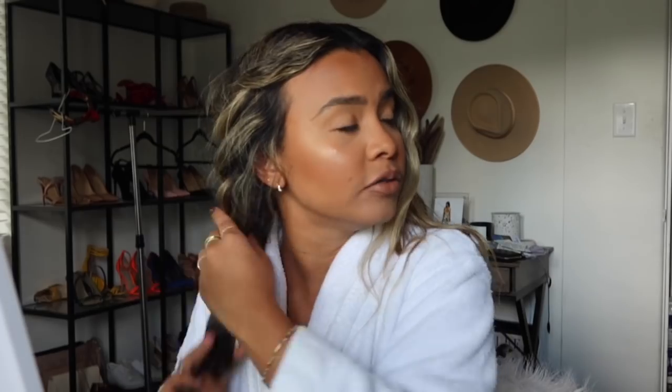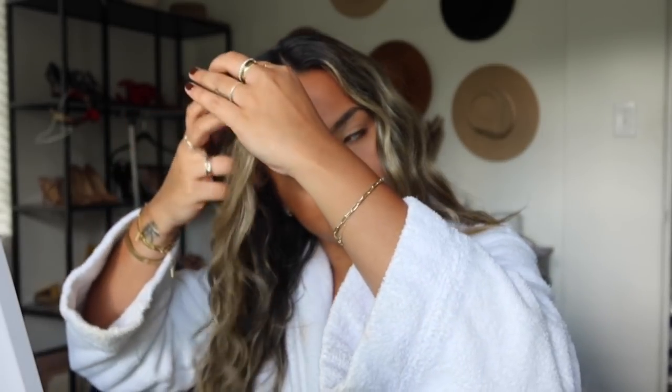And then when you take them out, this is how it looks. There's no heat at all involved. There's no product in my hair at all. I'm gonna put a little bit of an oil spray just cause my hair gets pretty frizzy cause of the humidity. I may need to touch up, like I need to touch up like this right here.